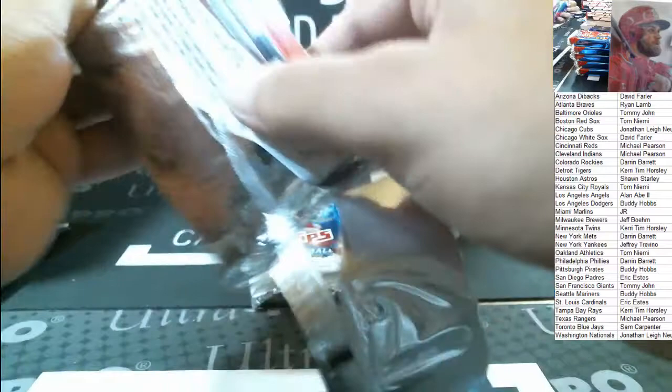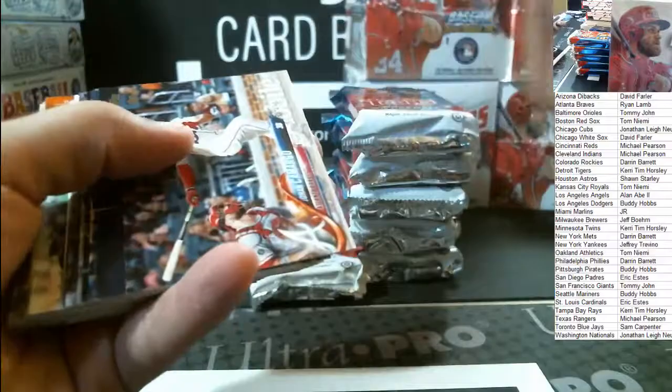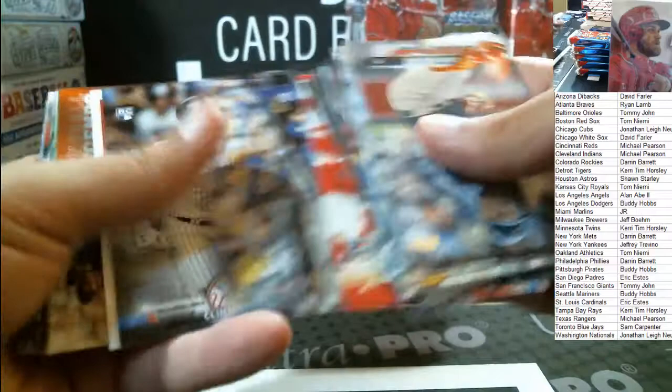Yeah, we got really lucky in our first box. I guess I say we. I got really lucky in the first box. I pulled that Ohtani short print, pulled one of his base, and I pulled a bunch of the inserts. And then I pulled the Acuna out of the second box. So I've done pretty well for two boxes that I've opened.